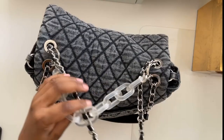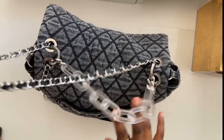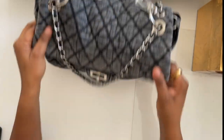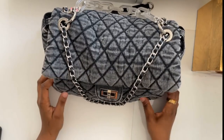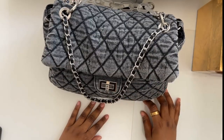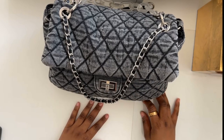It's so stinking cute. So I like to carry mine with the handle like this. And it's fashionable and I like it. It's one of my favorite bags I've been wearing this fall.